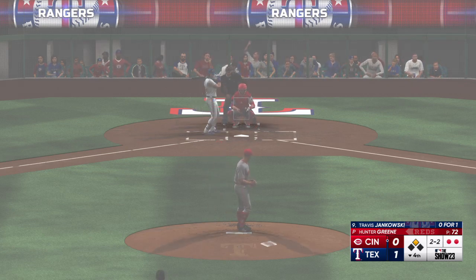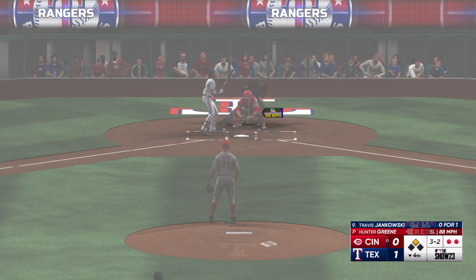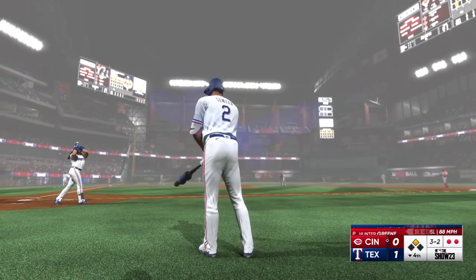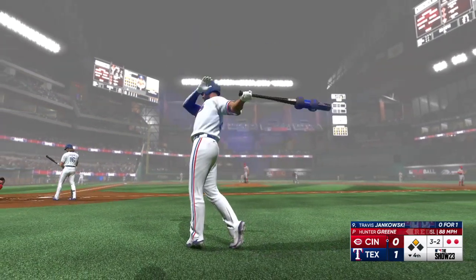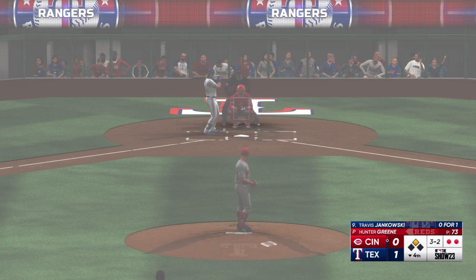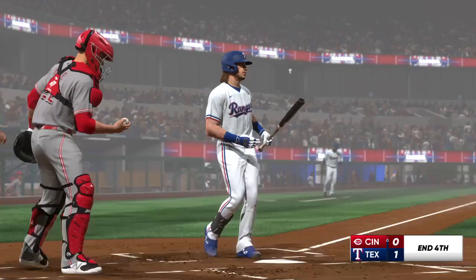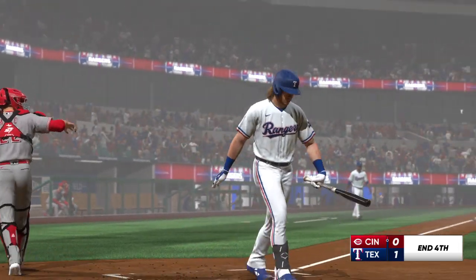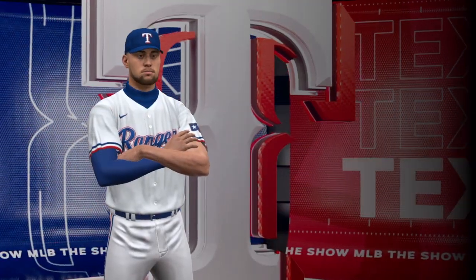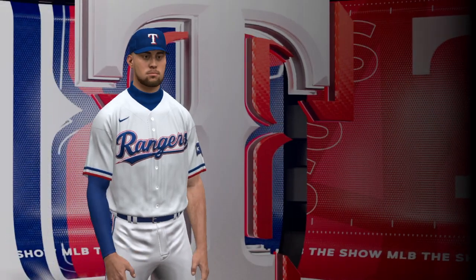Really good take, especially with two strikes. Not close with that one. And now 3-2. Marcus Semien waiting to hit for the Rangers. Two outs and one in scoring position. Swings, threw it, and that's a strikeout. Rangers get one on the RBI double. It's now 1-0. Major League Baseball is on the show.